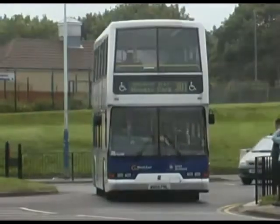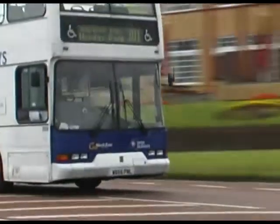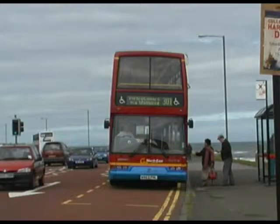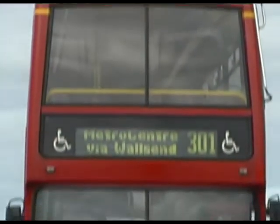The appearance of the AEC contrasts with the new square lines of operator Go North East's Dennis Trident 2s, with East Lancs bodywork. This example, 3863, was new in March 2000.